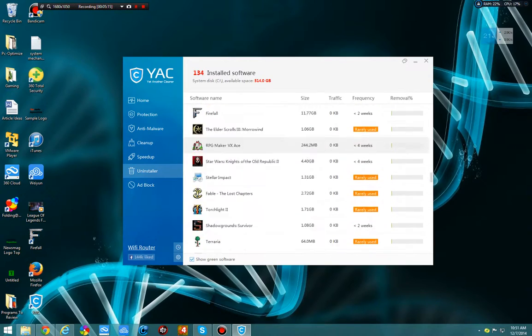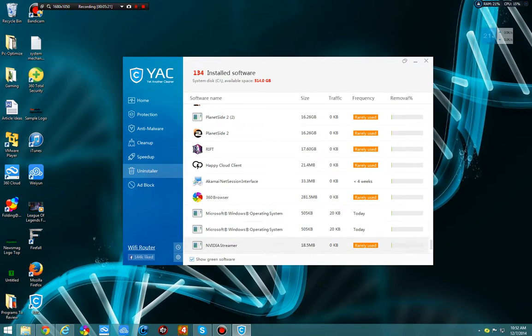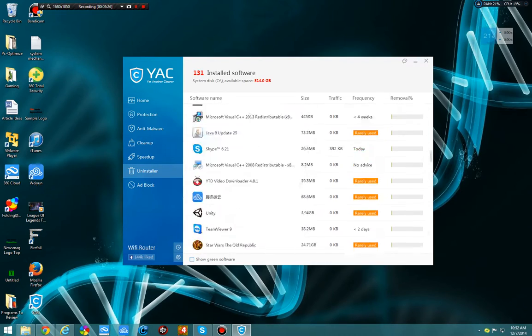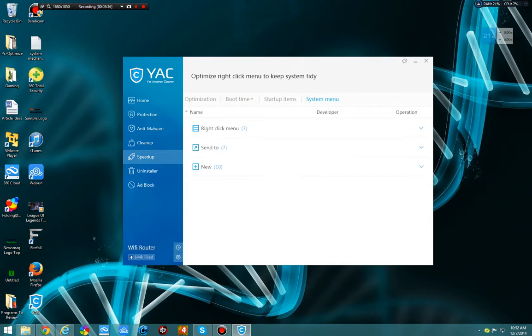Green software is software that you do use regularly, but we don't want that. So it's a handy little tool, I guess, to help you show what programs you may not need, but I personally don't find any value in it because the programs are on my computer for a reason. Speed up, we've already covered.